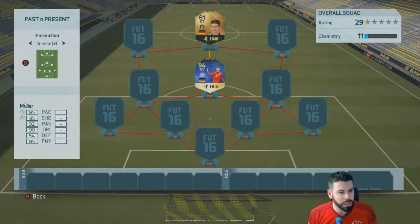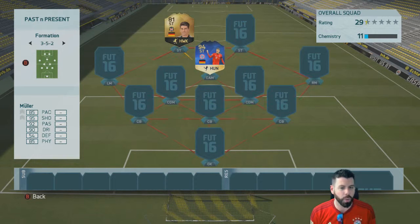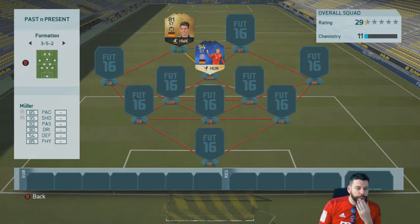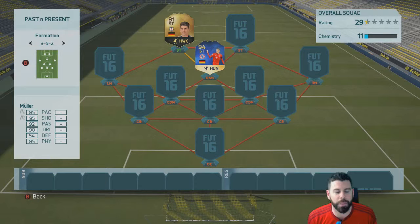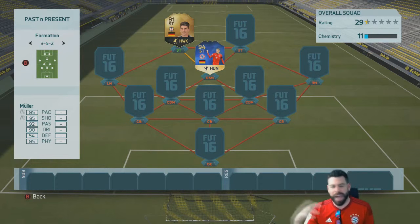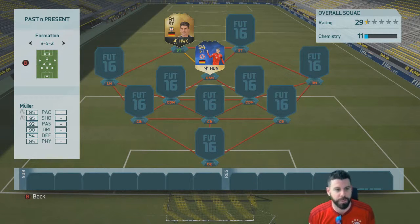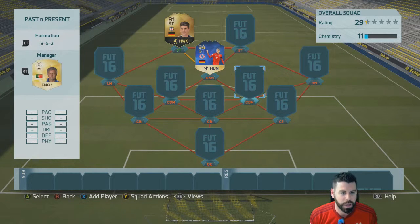You know what? Maybe I do listen to what my Twitch chat was telling me to go with. Why not go with a three at the back formation? This actually may allow me to use a hell of a lot more fun players. And in terms of wingbacks, there's not that many fantastic wingbacks. If Alaba got what I think everyone thinks he deserved, a team of the season card at left back, even though he played center back for most of the year, I'd maybe consider doing a different formation, but he's not in it. And if we do want him in it, this would be the formation to try and slot him in.